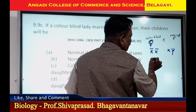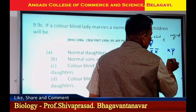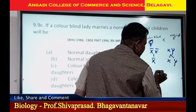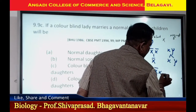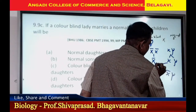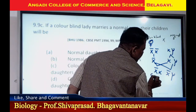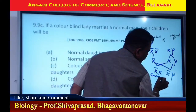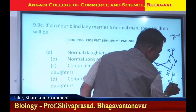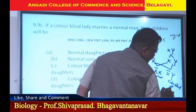Now the gametes they are producing: as she is homozygous, she produces X dash. As he is heterozygous, he is producing X and Y. So the combination, just see, X dash X and X dash Y you are getting. Here the carrier female you are getting, that is the daughter. Then here a colorblind male you are getting, that is the son.